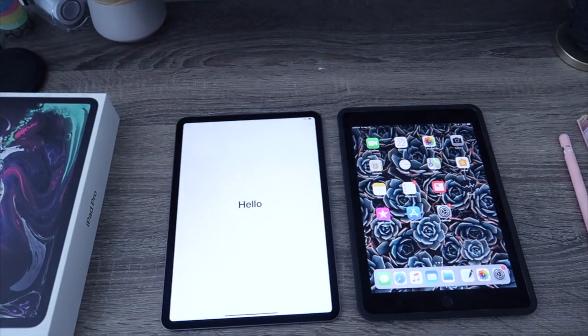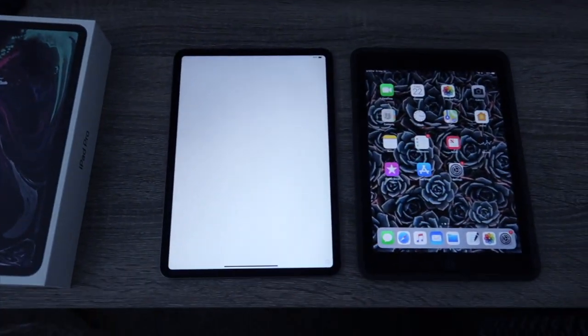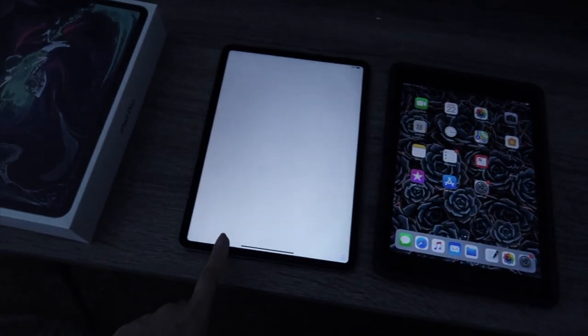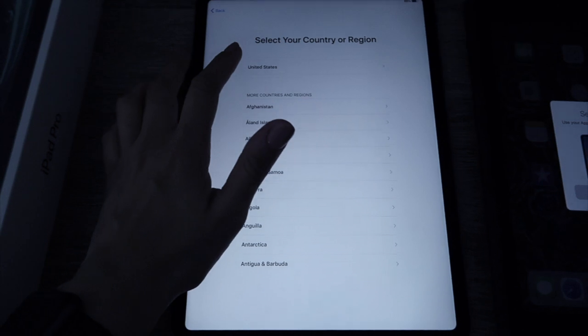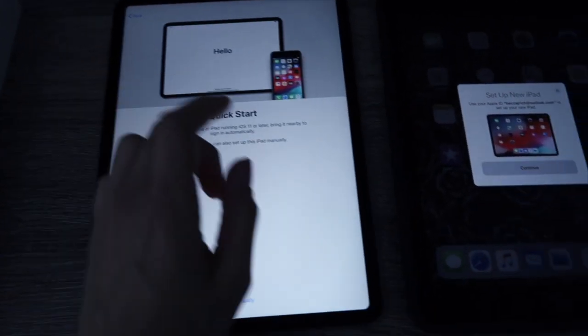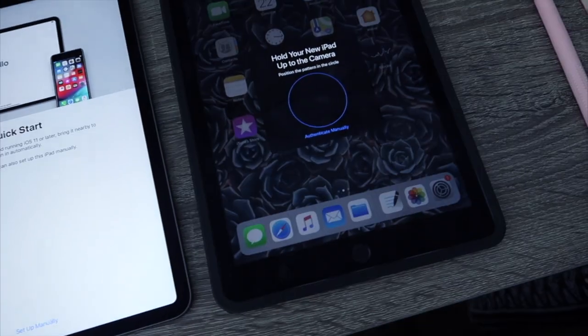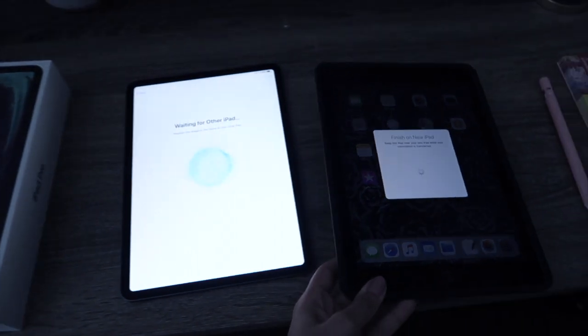This is my new one right here. This is the 9.7 inch, and it's crazy because they're pretty much the same size. And this has a case on, but you get way more screen on this. So I'm gonna go ahead and swipe up to begin. We're gonna set it up in English. I live in the United States. Continue. It's really cool. It's just like the watch setup. This is hard to do with one hand. Awesome, and there we go. It's already started.